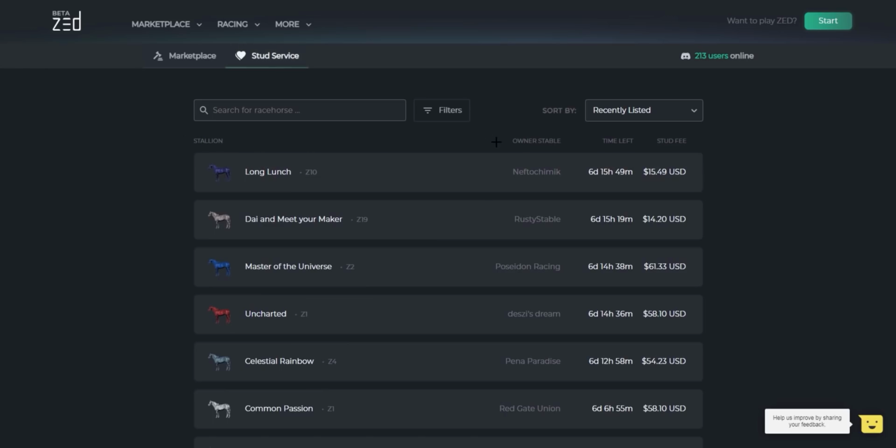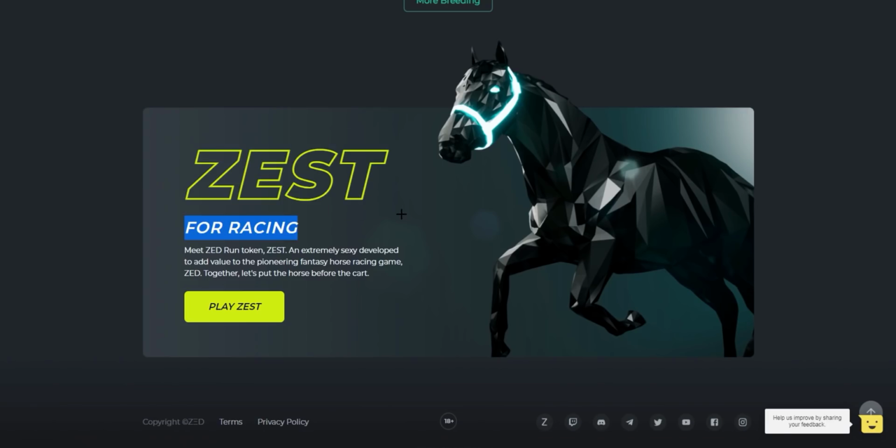And here you have the stud service. You have stallion, owner stable, time left, and stud fee. Here, for example, we have 6 days left, and the fee is $15.49. You can sort it too. And you have ZEST for racing. You can meet the ZED RUN token, ZEST, developed to add value to the pioneering fantasy horse racing game ZED.